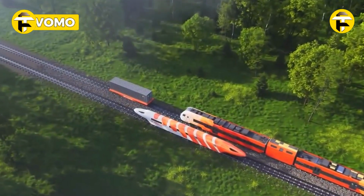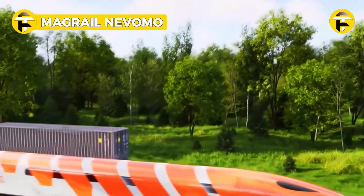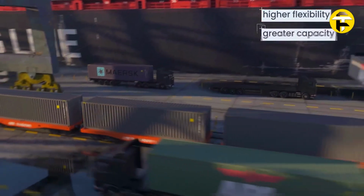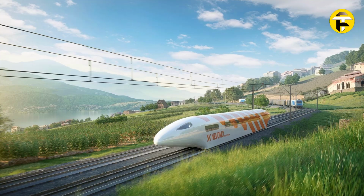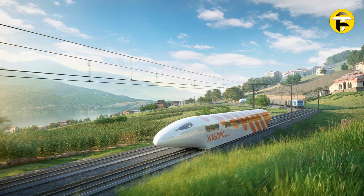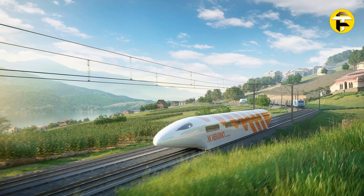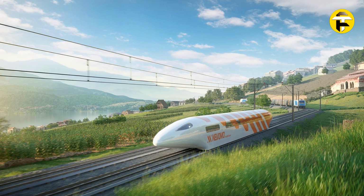MagRail by Nevomo is a magnetic rail technology engineered to unleash high-speed, low-friction travel on existing rail corridors without tearing up ground or building dedicated infrastructure from scratch. It uses passive magnetic levitation and electromagnetic linear propulsion mounted onto conventional rail lines, so trains can float above the rails with minimal contact, dramatically reducing friction and mechanical wear over long distances.